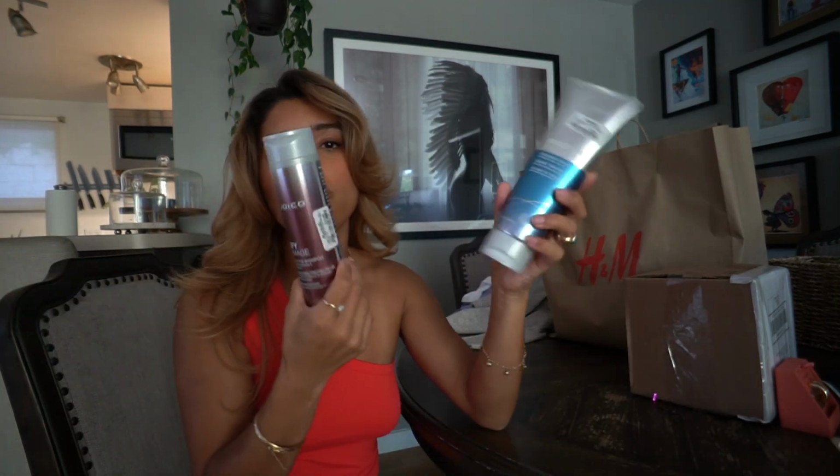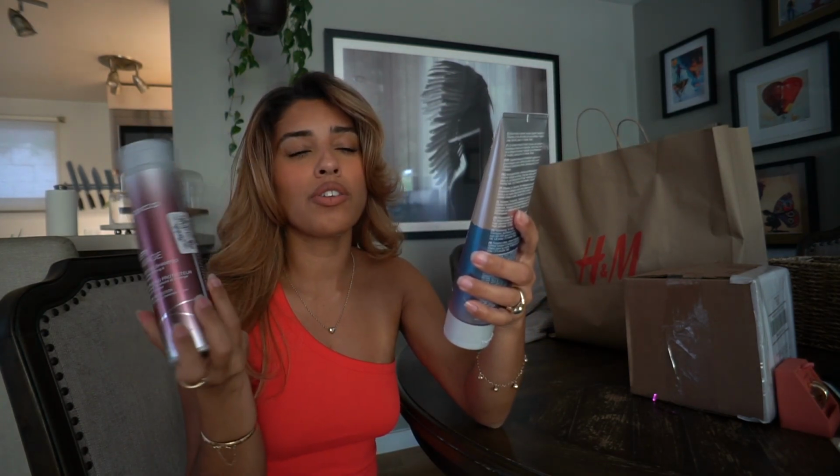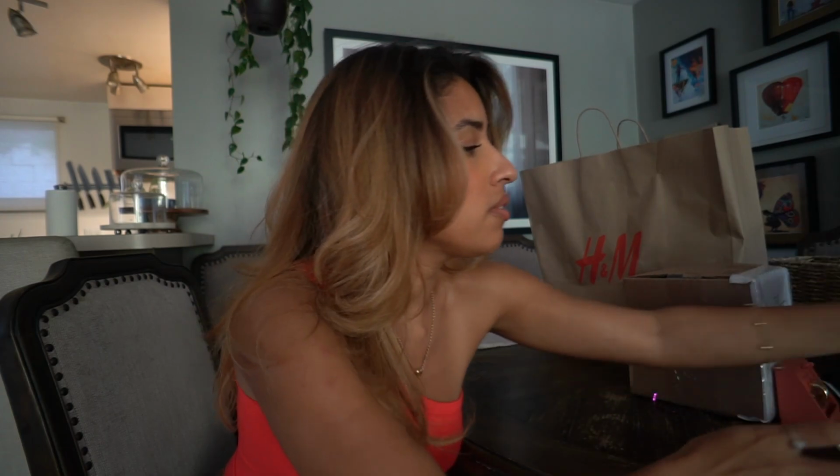I got the small bottles though because I just wanted to try it out first and see if I like it. And if I do like it, then I know that it's there and I'll just end up getting the big ones. So let's put this to the side.